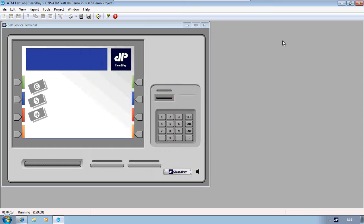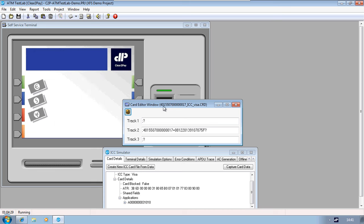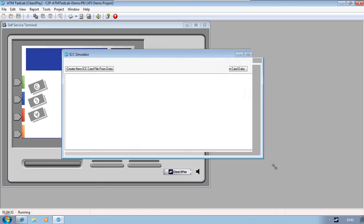Okay, so probably the next thing we'll have a quick look at is our virtual card support. So what I'm going to do is just open up an EMV card. I can see the magnetic stripe data. So my virtual chip card still has a mag stripe. What I can also see are all the virtual chip card data. So I got these data in here by inserting a chip card into my card reader device. It's just like a $10 USB card reader. It will extract all the EMV data, and that allows me to create a virtual chip card.